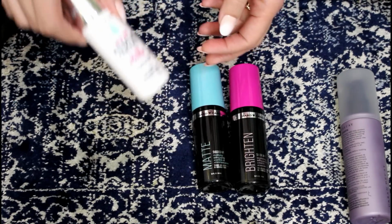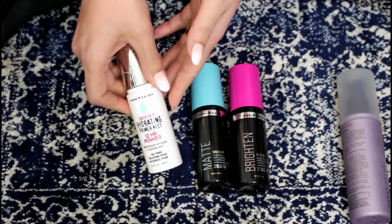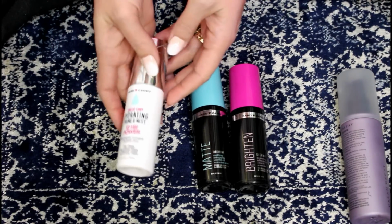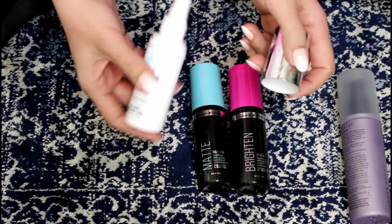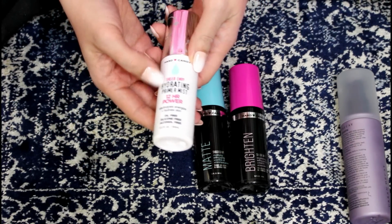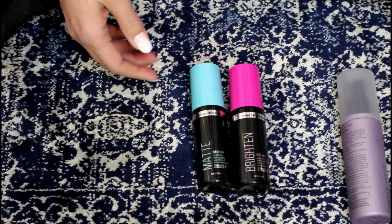The Hydrating Primer Mist, Emily Noel loves this. I think it's kind of similar to Fix Plus, but not as good. And again, I've used a lot of it, but not enough to call it an empty. It's just not for me, so I'm gonna get rid of that.